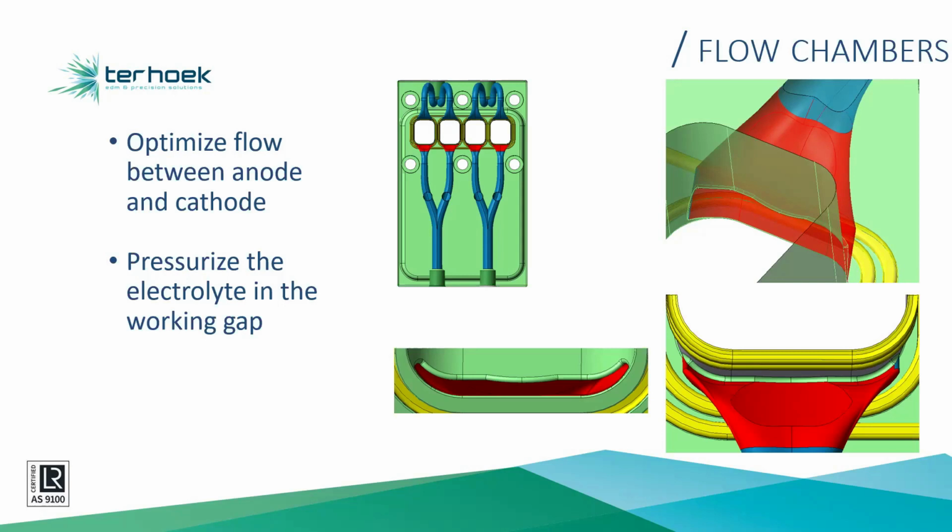Flow chambers are used to ensure optimal electrolyte flow between the cathode and the anode, and to pressurize the electrolyte in the working gap. Pressurization helps to control the size of the gas bubbles in the electrolyte. Gas bubbles can be seen as potential insulators. Pressurizing helps to reduce or even eliminate the bubbles. It also helps to control the flow rate at a higher pressure.